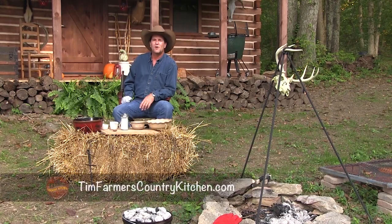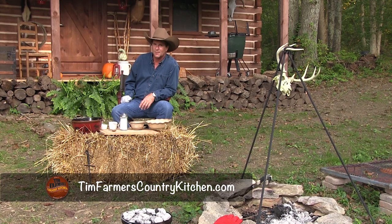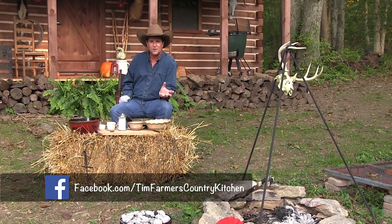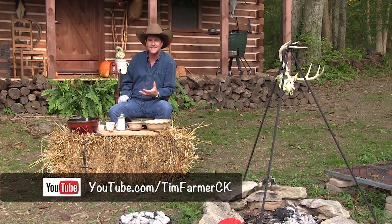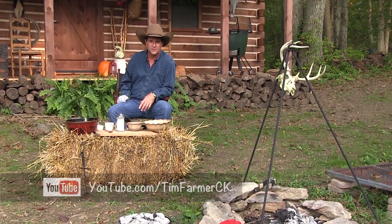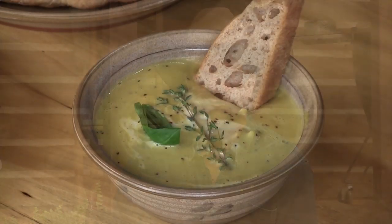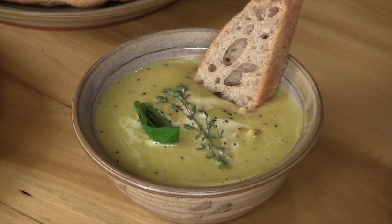Hello and welcome to Tim Farmer's Country Kitchen. We're Cowboy Cooking, and I told you we would. You know what? When you're cooking over an open fire, the taste is so much better. I love Dutch oven cooking. This is just a good, solid bread recipe. We're starting to have some cooler days, which means soup, stews. Nikki's inside right now, and in just a little while we're gonna make a very interesting soup.